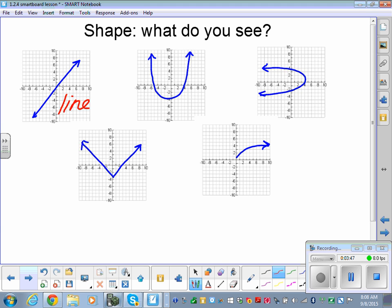Okay, now looking at this is a parabola. I'll take the word U-shaped, but for you advanced thinkers, it's called a parabola. If I remember how to spell it, parabola. Yeah, I think that's how you spell it. Okay, parabola.